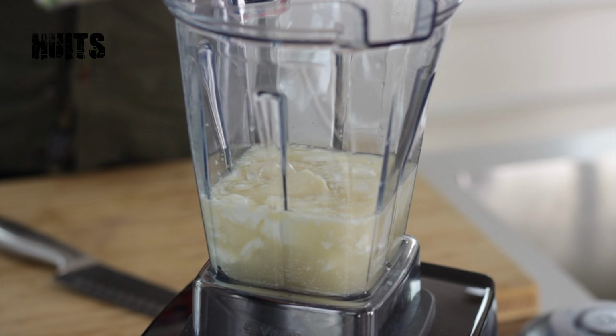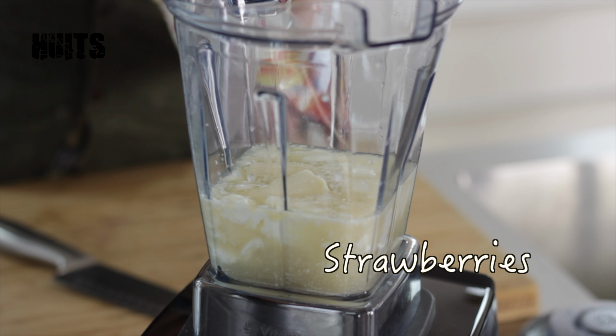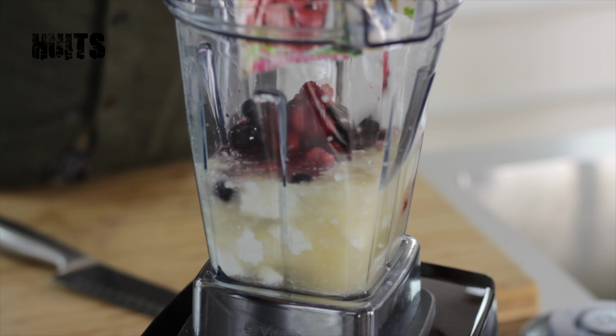Next, we're gonna put in the berry mix. This is a nice mix of blueberries, raspberries and strawberries. We will just put everything in the blender and use the contents of the whole bag. The fruit mix goes in.